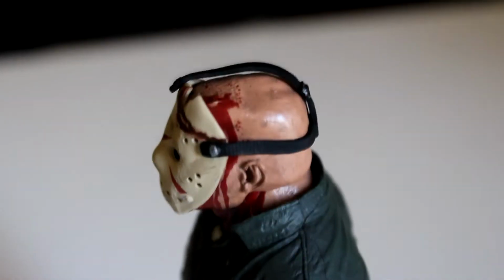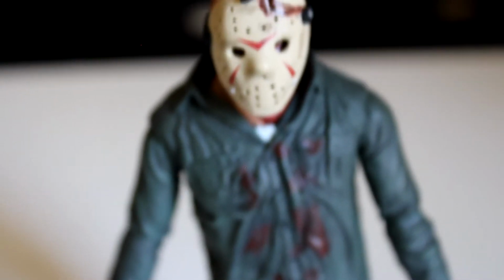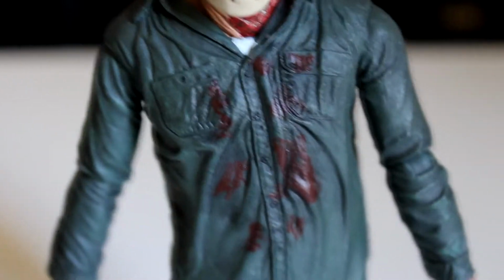Again, wonderful articulation. And these mask straps here are much better than the previous ones. They're actually solid now. So they actually come off in one solid piece. You can still snap them by accident. So you still have to be careful with it, but you can actually take it off now if you're careful, and it should be just fine.